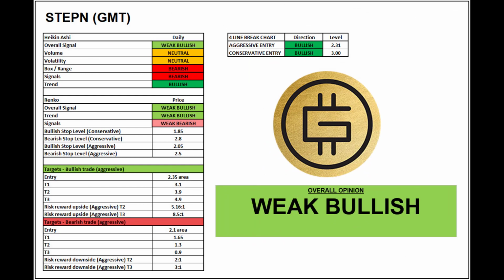So score time then, and I've given it a weak bullish overall. Really difficult to give it a score because of its newness to the market. The Heikin-Ashi chart, a bit of a mixed bag, but with that trend strength, giving it a weak bullish. Same for the Renko. A couple of bullish entries to the top right there for you at 2.31 and 3.